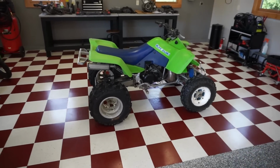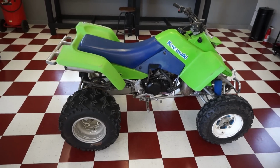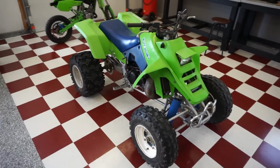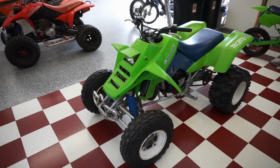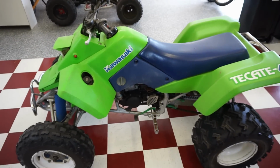Look what's back. The 1987 Tecate 4. Produced in only 87 and 88. In 87, 3,500 were produced. In 88, only about 1,500. And on the VIN, you can see the last 4 digits. 1600. So this is the 1600th Kawasaki Tecate ever made.